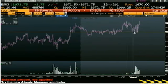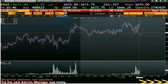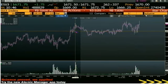Okay, so check it out, folks. This is what we just did. Yeah, we got velocity going on. Now, watch what we just did. We spiked, folks, right after she put the trade on. It was really sweet. We spiked at 1672.75.